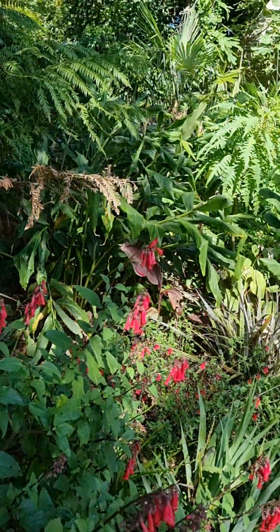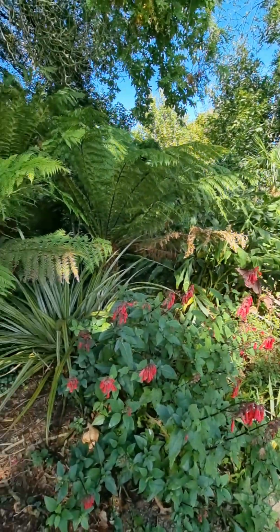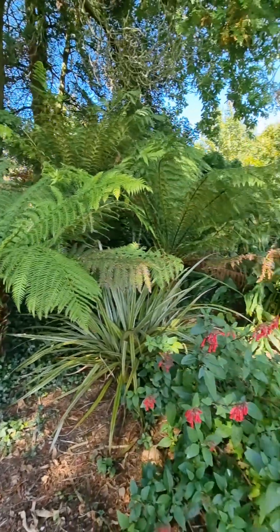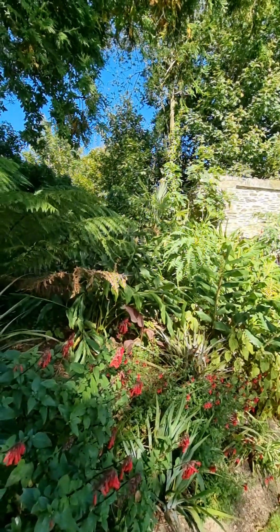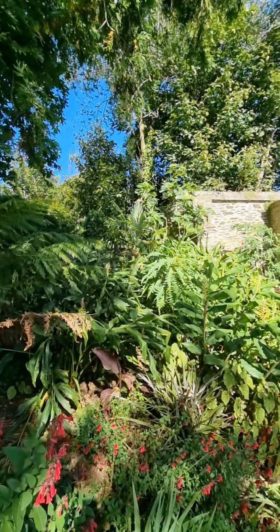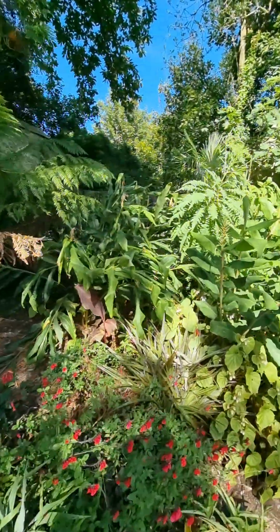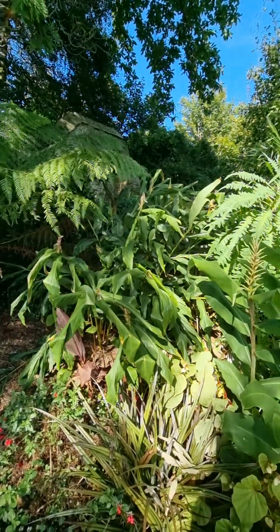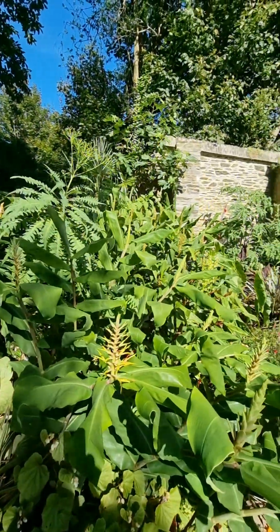Anyway, I shall pull back, give you a last general view. Obviously there's plenty of tree ferns at the back of the border here as well. And somewhere at the back there's palm trees, there's a fig tree. What else have we got down there? All sorts of things. Euphorbias, there's a Schefflera down there, digitata, Tetrapanax.